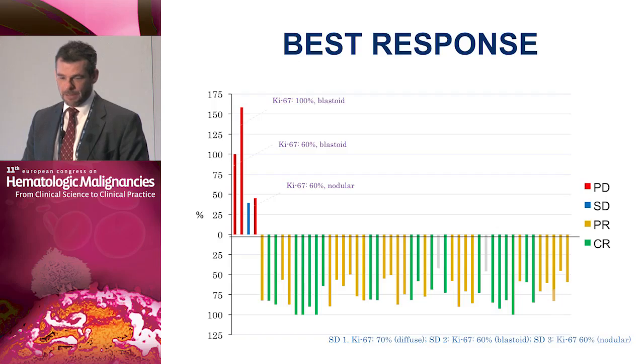Now, this was a big relief for me because, as Christian showed earlier, we're going to have a frontline study in the UK of IR versus R chemo, so I was quite pleased to see this. The other thing he showed was that depending on how proliferative your mantle cell lymphomas, your response is different. So the more proliferative, the less likely you are to get a response. So that's different to what I've just shown you in the study, the upfront study as a single agent.